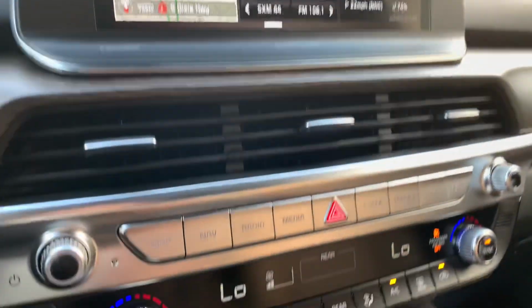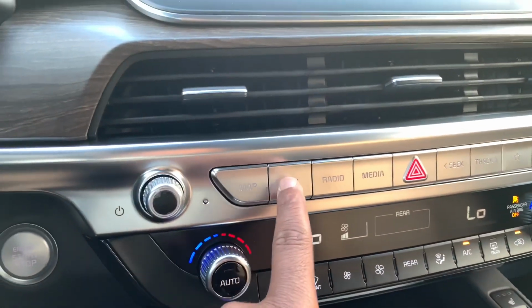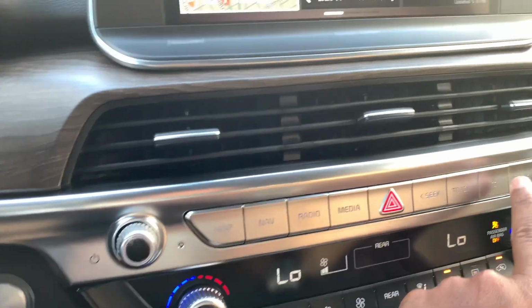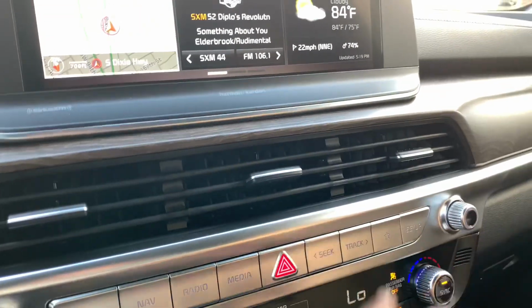So looking here, you do have some hard touch buttons for your map, your nav, your radio, and your media, and your hazard button, your sync, and your tune. And also you can have a favorite button you can set up as you would like.